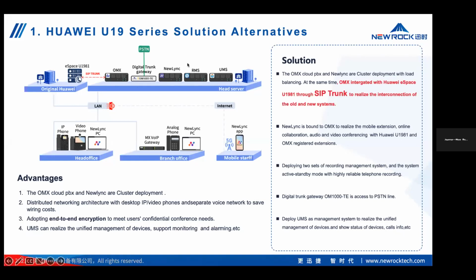Also, as I said, they require the recordings. This is the recording management system and the unified management system in the headquarters. So there are many branches around the countries, they have deployed the IMX gateways to connect with the headquarters digital gateways and cloud PBX. We're using the NAT traversal service, which is for the multi-site networking.